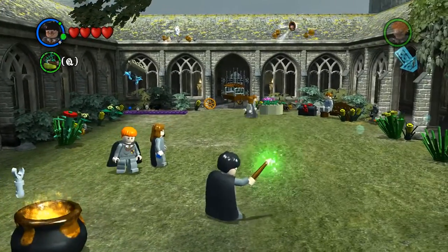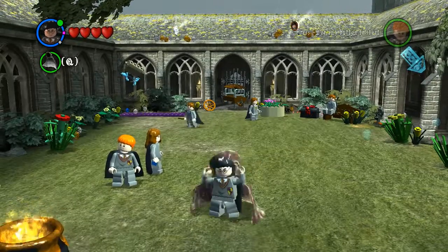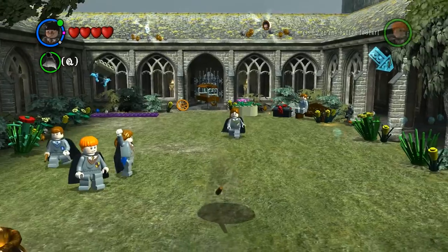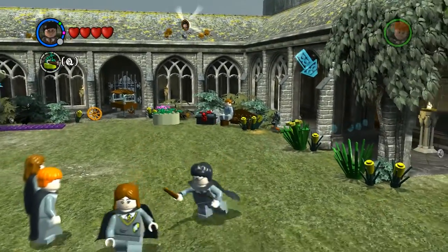I forgot about this glitch. Alright, watch this. It's not really a glitch, but I guess it kind of is. Look at Harry's glasses. Oh, they just got darker. Alright, anyways, what else do I need?